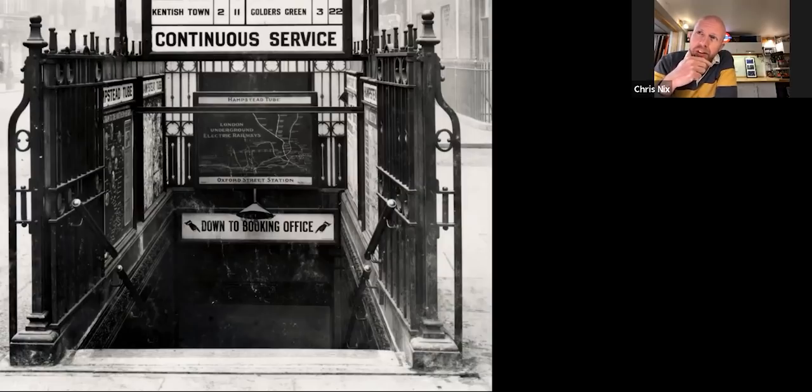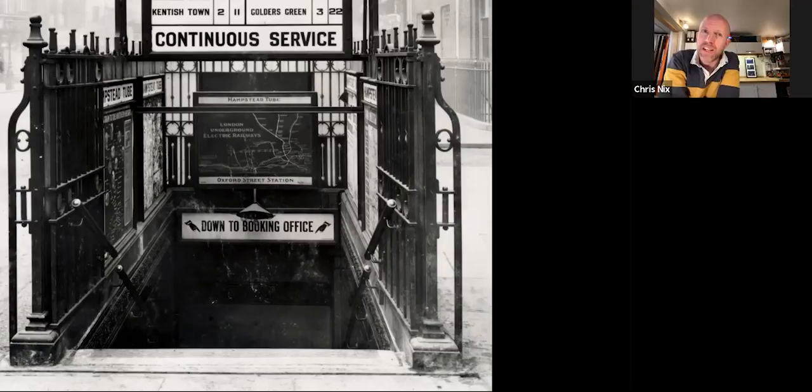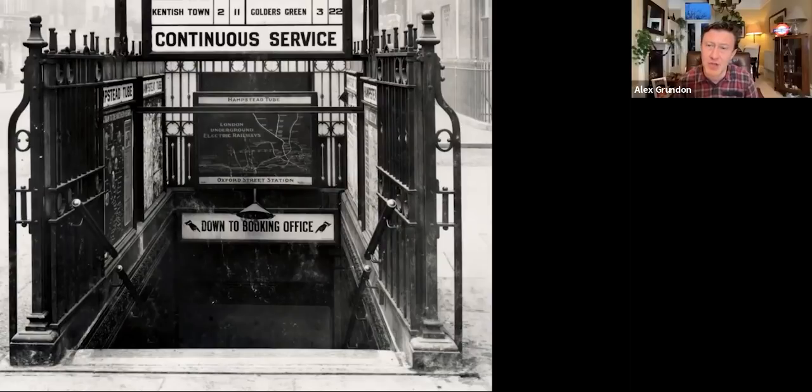I'll tell you what else is rather nice as well. Border tiles running just, if you look at the top of the stairs by the handrail. Yeah, absolutely. Look at that lovely stuff. It's interesting as well because it's one of the few stations that didn't have a surface entrance on that Northern line Charing Cross branch, wasn't it? All the others had a surface entrance, but this was dug underground.